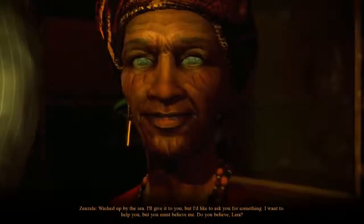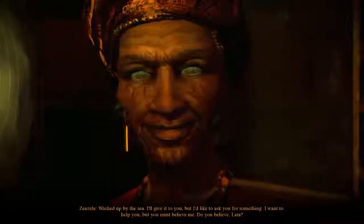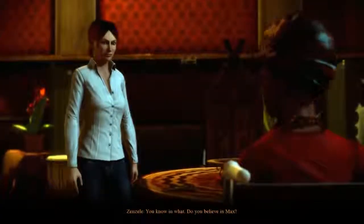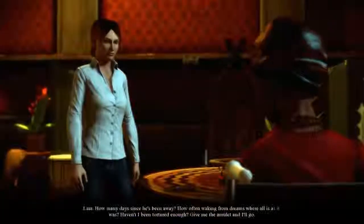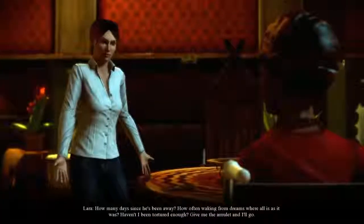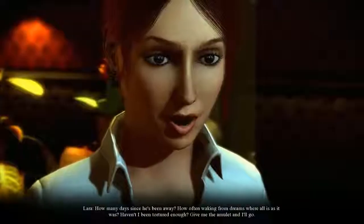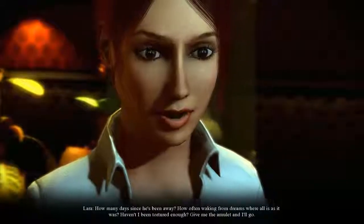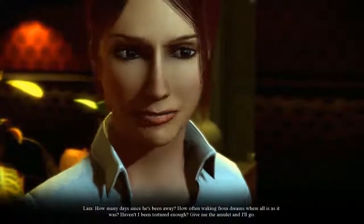I want to help you, but you must believe me. Do you believe, Lara? In what? You know in what. Do you believe in Max? How many days since he's been away? How often waking from dreams where all is as it was? Haven't I been tortured enough? Give me that amulet and I'll go.